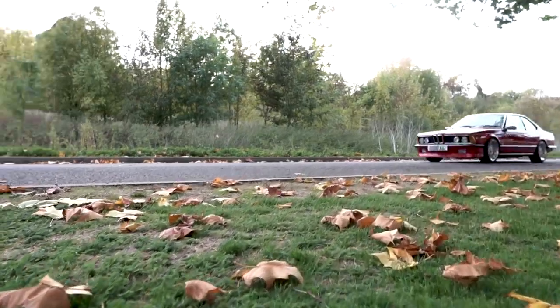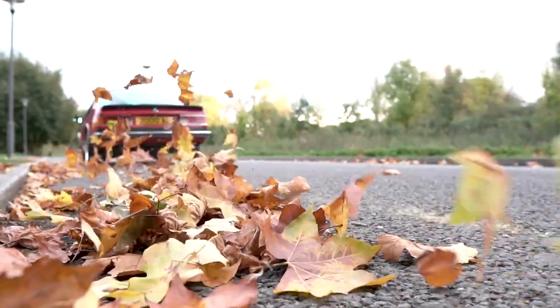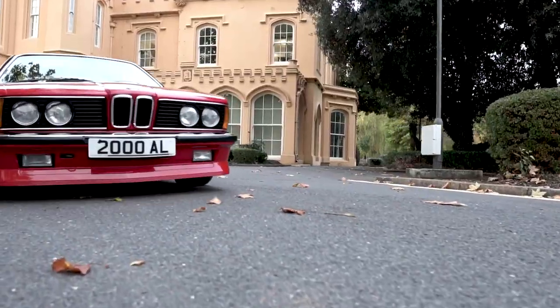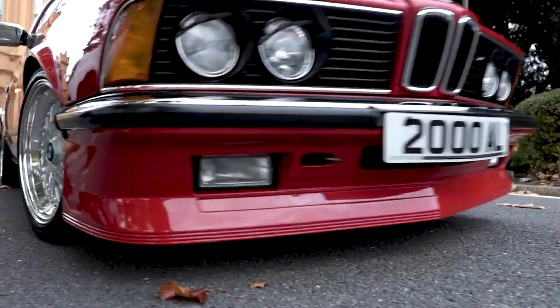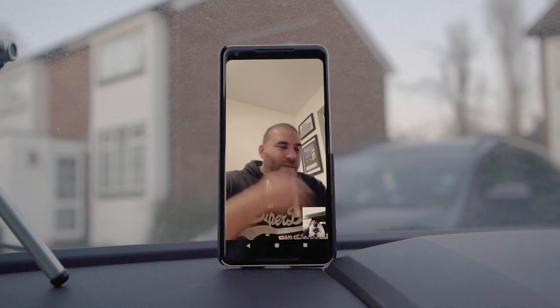So, like I said before, it was the first car I drove. It was the first car I drove after I got my license. So, it's too many memories. Going back to would I sell it and stuff like that, no. It's far too many memories.